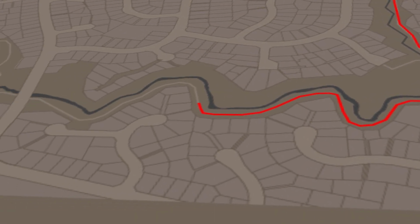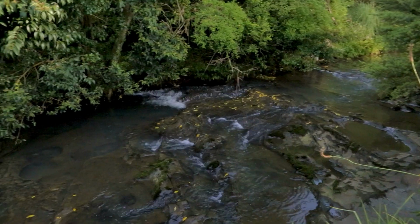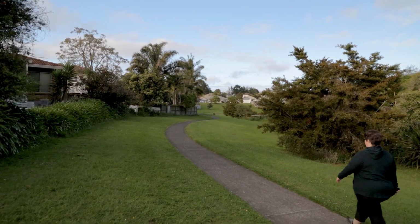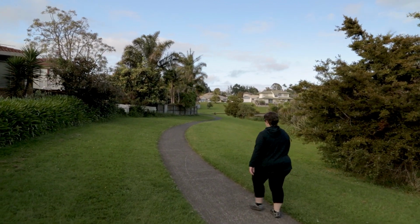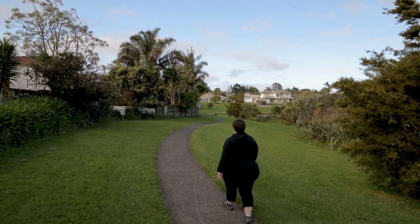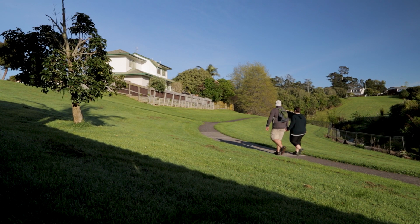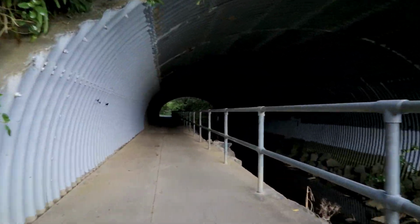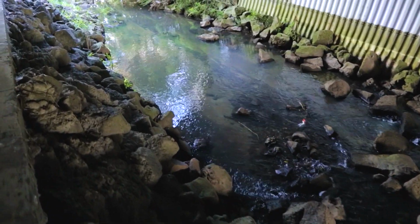The walkway winds its way through the suburb with the stream still running close by. Soon you get to the huge culvert taking you through under Aviemore Drive. And if you're lucky, you will see some eels in the stream.